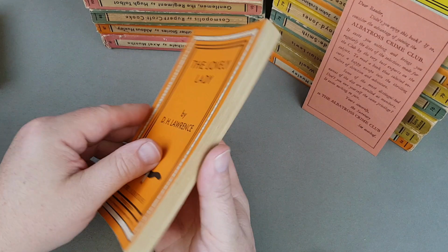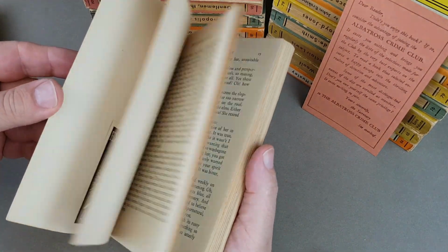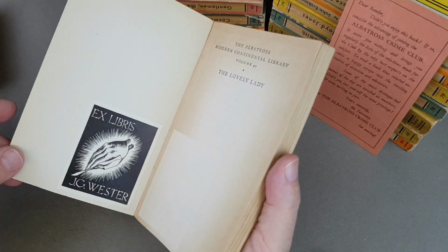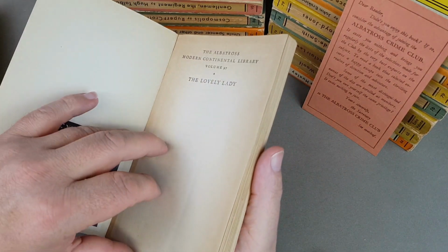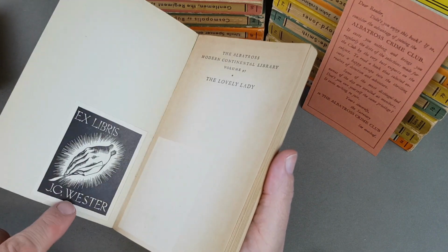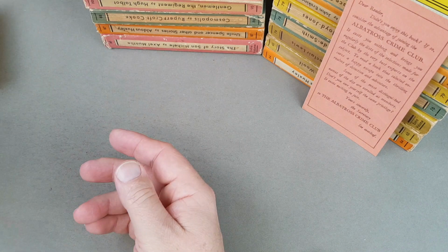Another D.H. Lawrence, The Lovely Lady. Another one with that particular book plate in. I've got a few from this collection. J.G. Wester. I wonder if I could find anything about them online.